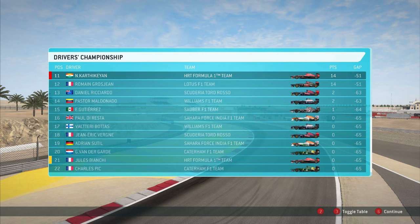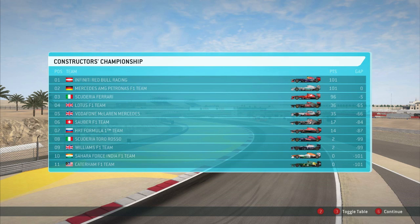So I think if I can push hard in the next couple of races, I don't think Spain is going to be a good race for me at all because of tyre wear and the high speed nature of that track. But Monaco is the jewel in the crown. I want to get a podium at that track, maybe even a win. We'll have to wait and see.